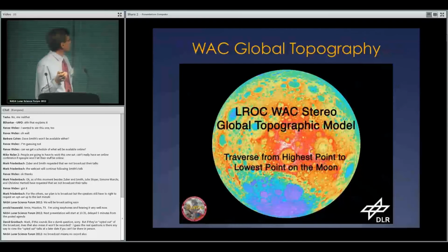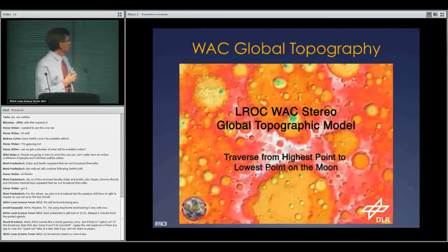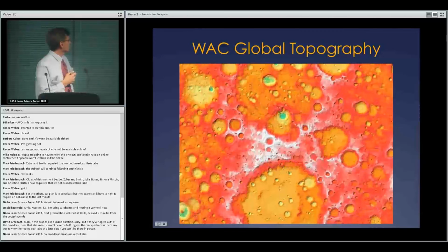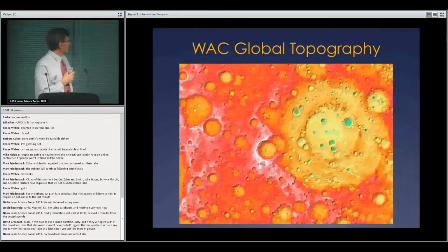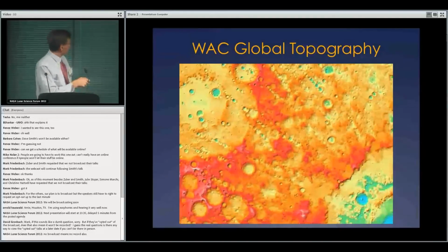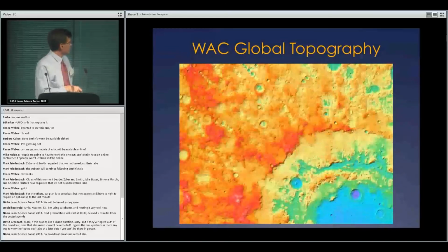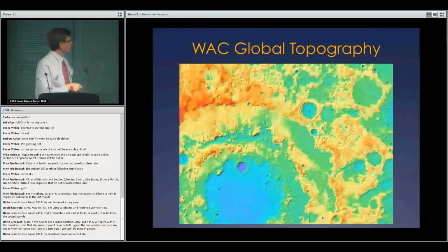Okay, 1 minute, and we got a 1 minute movie to end this with. Okay, if we could start the movie. And we're going to traverse from the highest point on the moon to the lowest point on the moon in the LROC wide-angle camera stereo digital terrain model. And we're headed east from the northern edge of South Pole-Aitken Basin. There's Hertzsprung. Here's the Orientale Basin. This data set is out on the LROC webpage, by the way.